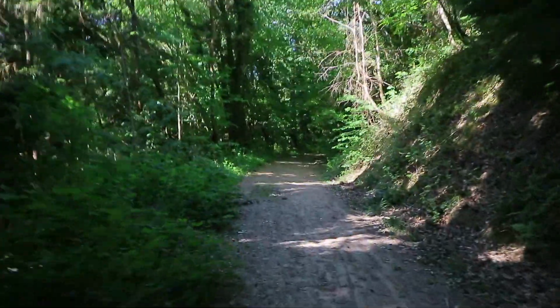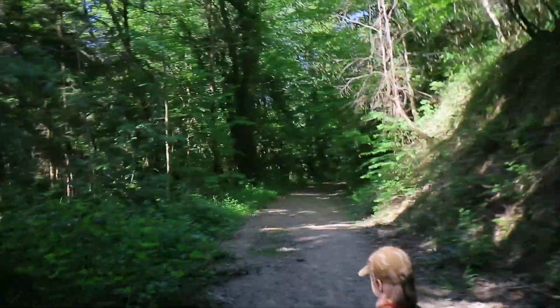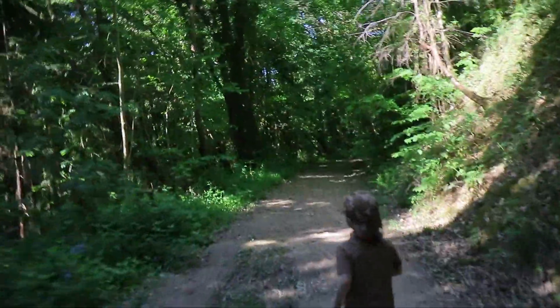Daddy, there's a T-Rex up. And apparently there's a T-Rex up ahead, so be careful of that as well.